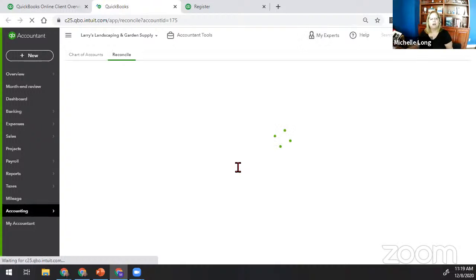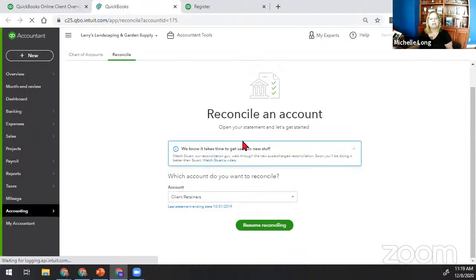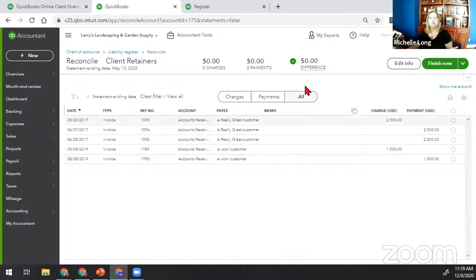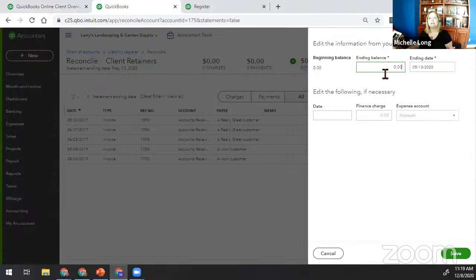And when you're in there reconciling another balance sheet account like client retainers, what you do, and you do this for employee advances as well, is you put in there an ending balance of 0 and you put in the date of whatever you want. So like ending balance 0, and we could put in the year-end date, and we're reconciling at the end of the year.